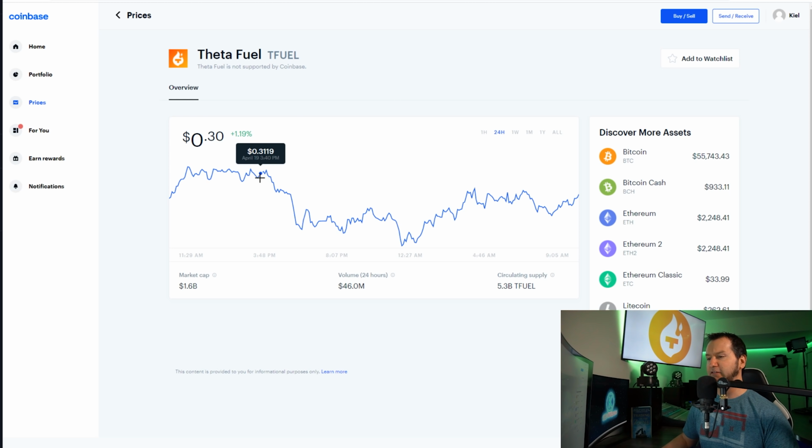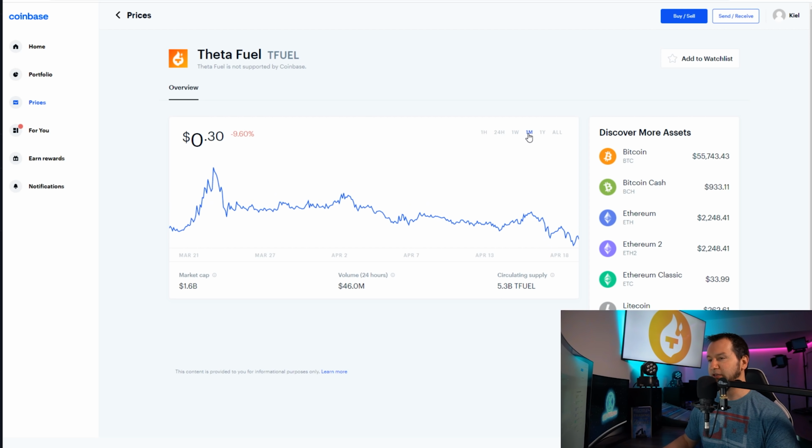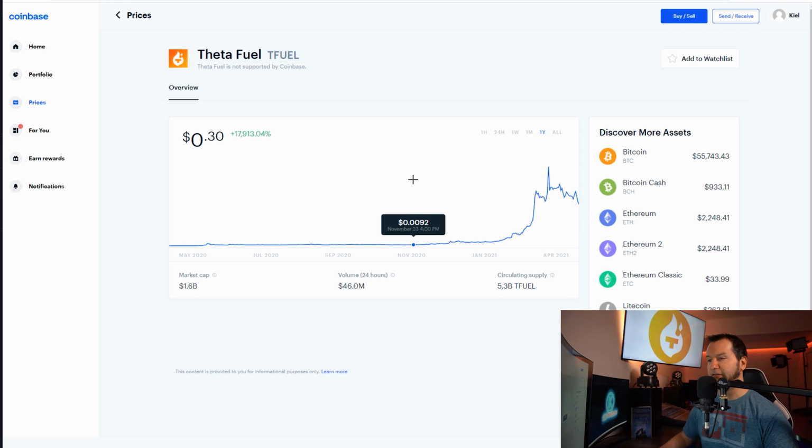And we see earlier in the day, Theta Fuel made a little bit of a dumpy dump here and looks to be sticking in some kind of daily bottom around the 0.26 cent mark here and is slowly grinding its way back to the upside. We see that Tfuel is up 1% on the day, down 14% on the week, down 9% on the month, but still up a very whopping 17,913% on the year.